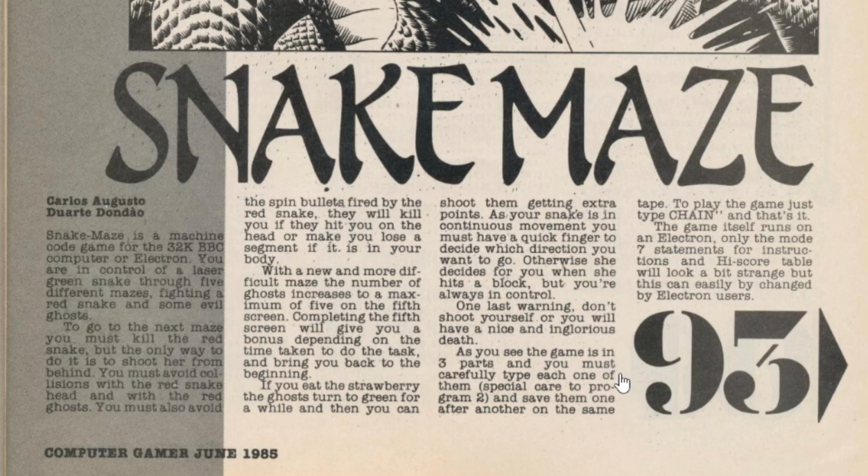At the end though, it says the game is in 3 parts, you must carefully type each one of them and save them one after the other on the same tape. To play the game you just type chain and that's it.